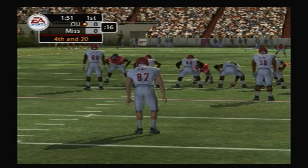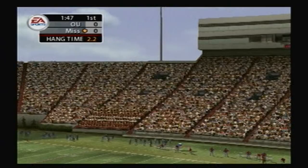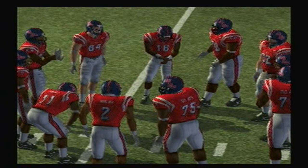No surprise here as they prepare to punt it away. He punts it. Number 11 fields it to 37. Broke away from one. And now a slight break in the action as the offense comes out onto the field for their next possession. They'll go to work at the 41-yard line.